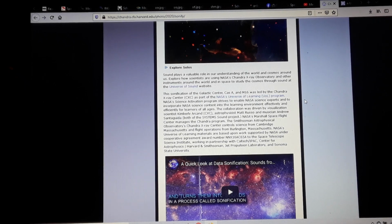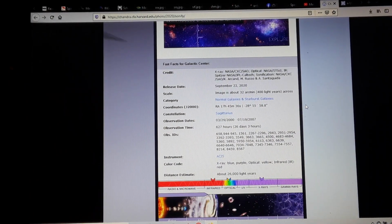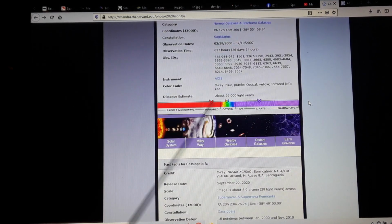All right. So where are we at? All right. So before I play the last video, I'm going to have that as the outro. It shows here fun facts for the Galactic Center, the coordinates here, the constellation Sagittarius observation, just interesting kind of stuff. And then this is the range that they're measuring here. This right here is infrared. And this is an important chart. I want to show this here.